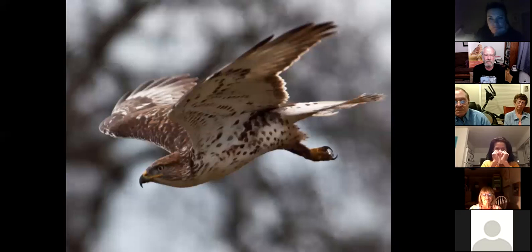Their primary food is rabbit. So out here in the oaks where there's oak and savanna, there's a lot of rabbits. So that's probably why they come every year. Next slide. This is another ferruginous hawk.